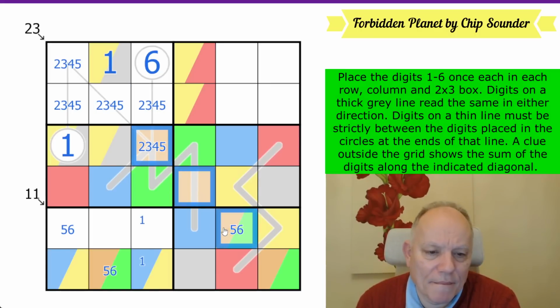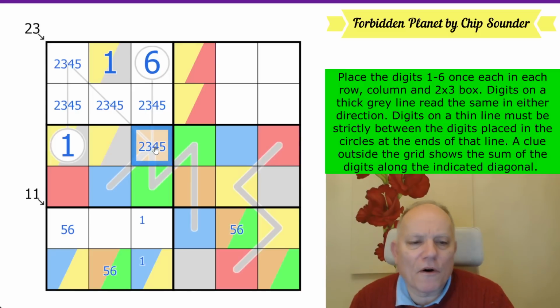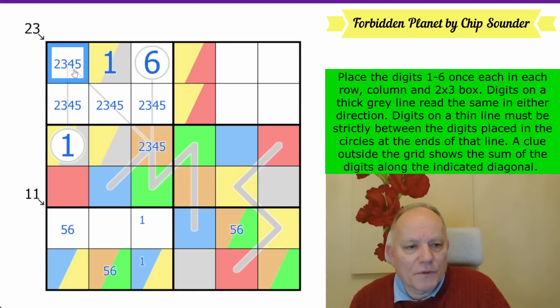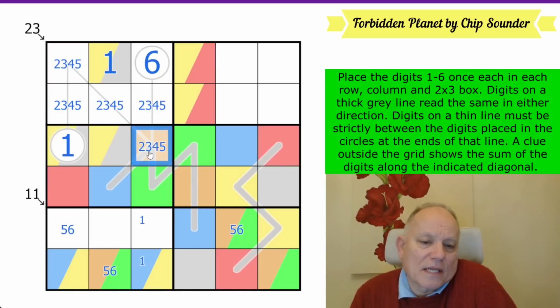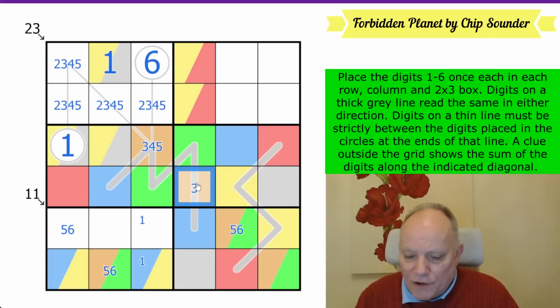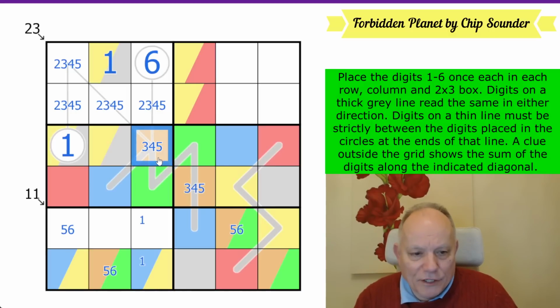That's a shame. 5 wasn't helpful. What if it was 2? What if orange was a repeat 2? 2, 4, 6. Let's make that as big as we can. We get up to 12. These would have to add up to 11 and they can't. So, okay, I know orange isn't a 2. It's not a huge advance, but I do know that orange isn't a 2.